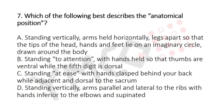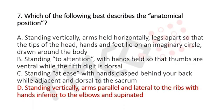Option D, standing vertically, arms parallel and lateral to the ribs with hands inferior to the elbow and supinated. And the answer is option D, standing vertically, arms parallel and lateral to the ribs with hands inferior to the elbow and supinated. Now let's move to question number 8.